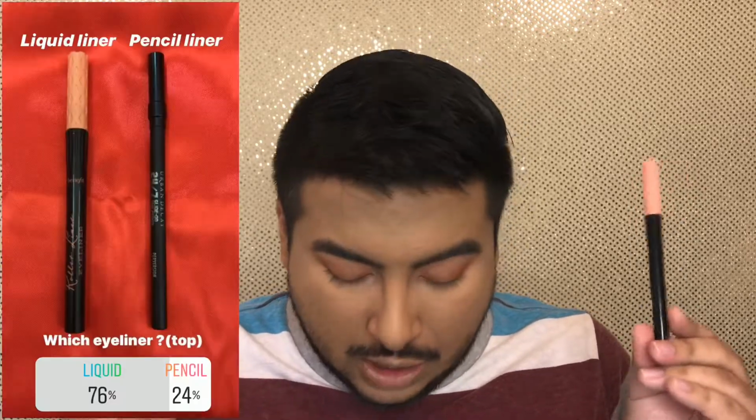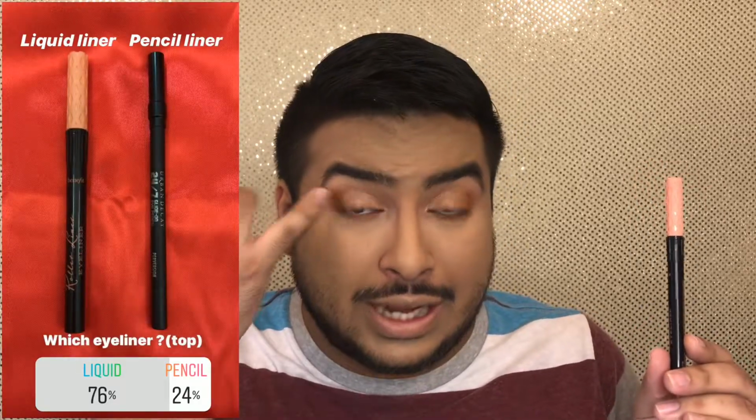Moving on, I had my Instagram followers choose between liquid liner or a pencil liner, with 76% choosing liquid liner. So I'm going to quickly apply that. I'm actually going to do this off camera and I'll be right back. And we have liner. So I didn't do a wing or anything yet. I think I'm going to wait until I put my lashes on and then I'll do like a baby wing.